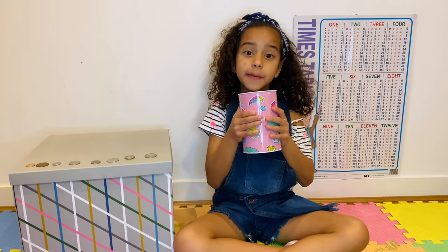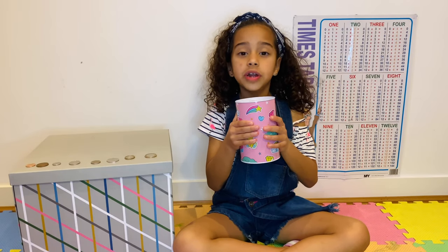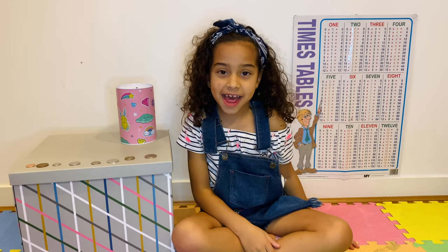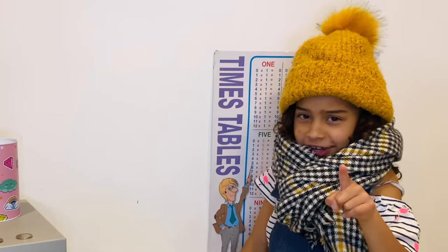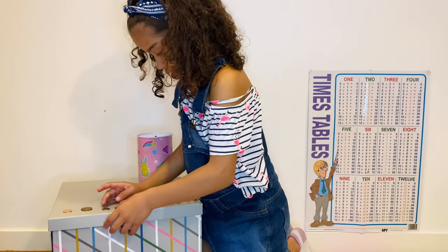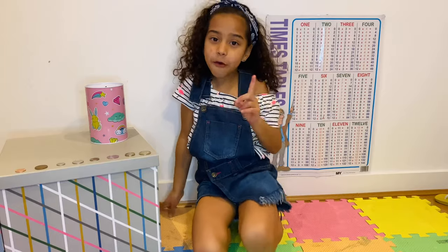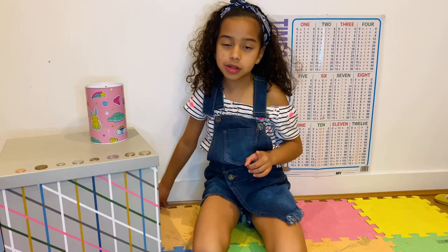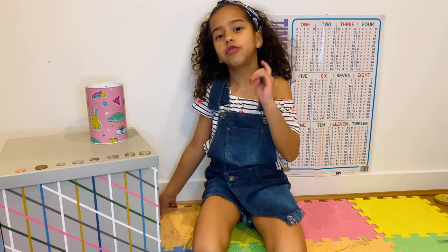Have you had a piggy bank before? This is a good habit to save money. My mum always says that money doesn't grow on trees. Before you travel, you need to make sure you know the coins of the place you're going to travel to.